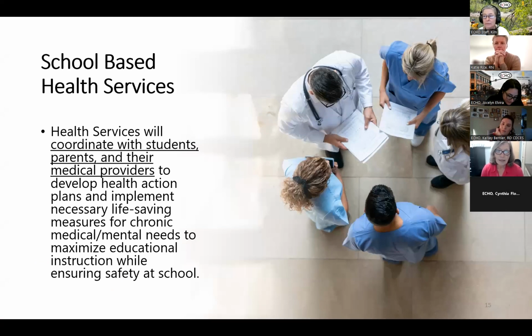To do this, we coordinate with students, parents, and their providers to develop health action plans and implement necessary life-saving measures for chronic medical and mental needs to maximize the educational instruction while ensuring safety at school. Again, this applies to any medical condition or mental condition.